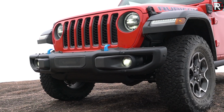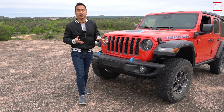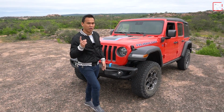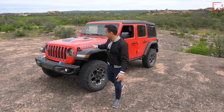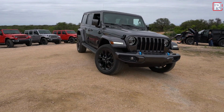Overall, you have the same design elements here. I love the steel bumper groups. Jeep says you haven't lost any of the off-road capability just because you've gone with the electrified version. The one option that I probably would add is the painted fenders. This one here has just the non-painted ones. This is probably gonna be better if you're planning to go off-roading, but I like the overall look when you got these painted.